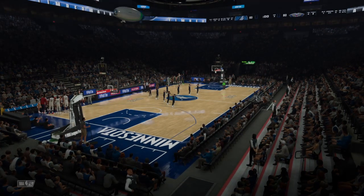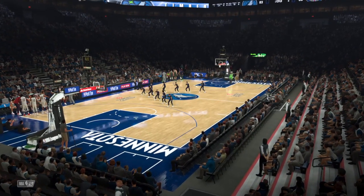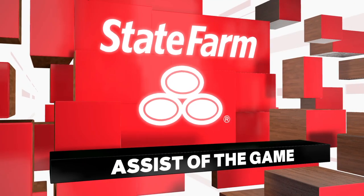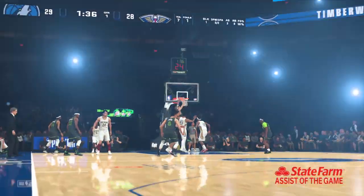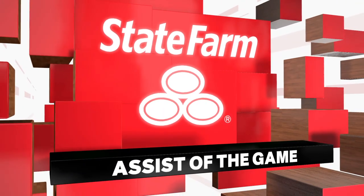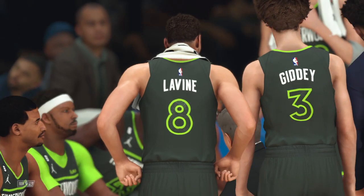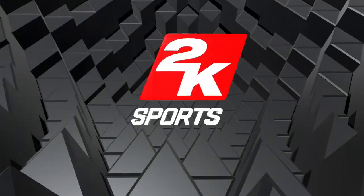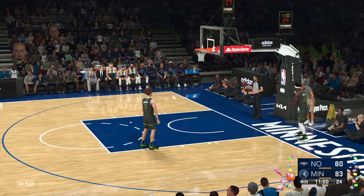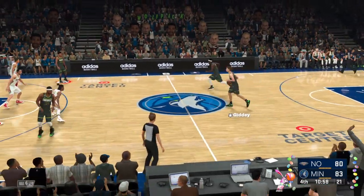And it's time now to bring you our State Farm assist of the game. And from the 2-guard spot, an unselfish play like this sets a fantastic tone. Even though the position is called shooting guard, passing is part of your responsibilities in today's game. And with these teams locked in a very close contest, this fourth quarter promises to be a good one.